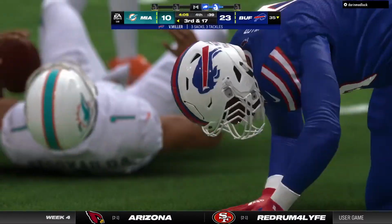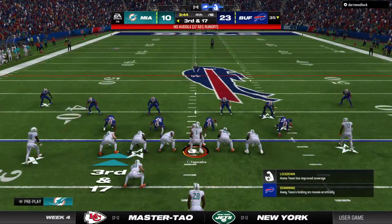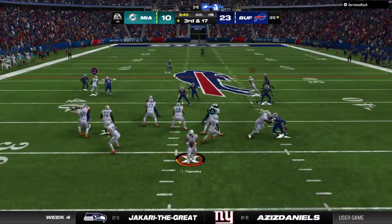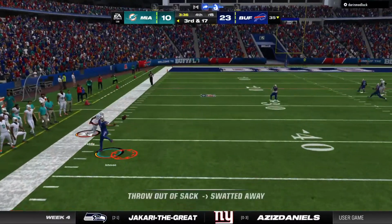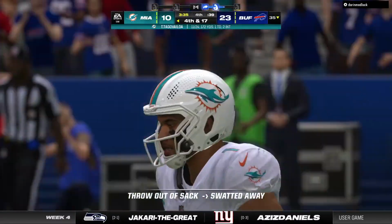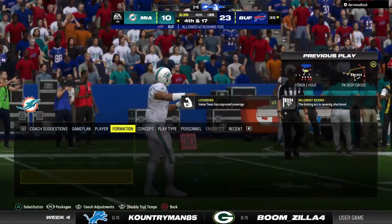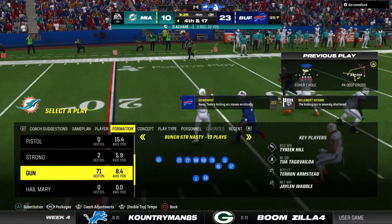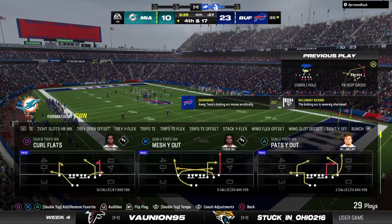And the pressure gets there, and Tua is going to be taken down. So now after the sack, Tua and the Dolphins are staring at a 3rd and long. Here's Tagovailoa to throw. Incomplete. Certainly looked like someone was very confident in his ability to fit that one in. I would say he was overconfident because there wasn't a whole lot of separation there. Had that one covered pretty well downfield and knocked it away.